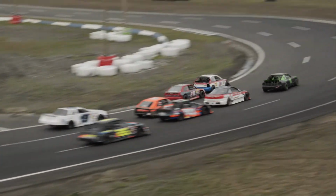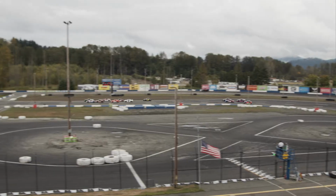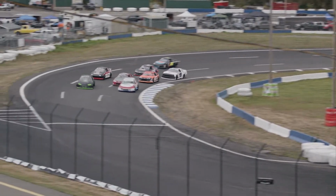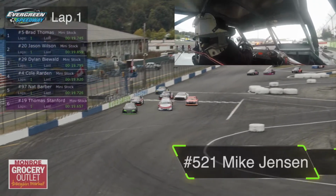They are underway going into turn number 1. Jason Wilson on the pole with Brad Thomas working him up on the outside. Dylan Bewald taking a peek down on the inside. Nat Barber was as well, but we'll get them out of turn number 4 and look at Brad Thomas working that outside line. Let's go inside and see how he does it.